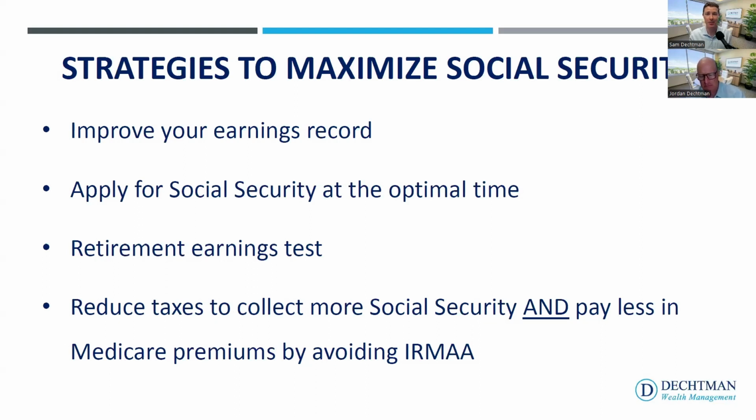Secondly, applying for Social Security at the optimal time. This is where we are able to help you make this decision. It is too important to leave to guesswork. And one of the ways to maximize, of course, how much you collect is doing so at the optimal time. The third is being aware of the retirement earnings test.